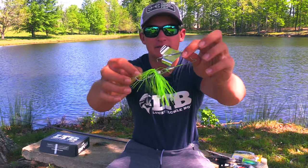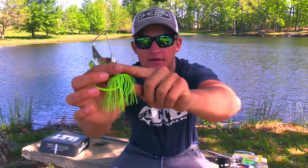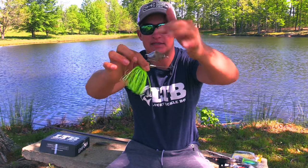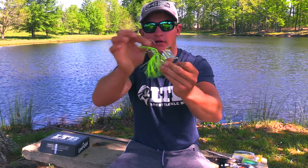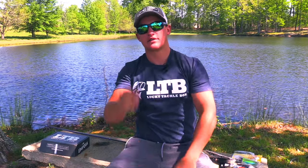But there you go. As you can tell, this buzzbait is a little bit different. What's really good about it is it has this little bead, I guess you could say, right below the prop. So when the prop spins, see how it's clacking really, really loud. So that's really great about the buzzbait. It's also a free hook. It rotates kind of like a wobble head. So we're going to try this out. Let's go catch some fish.